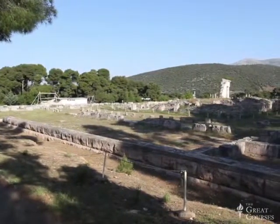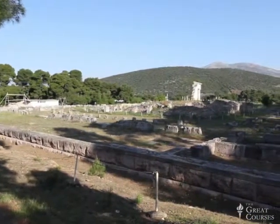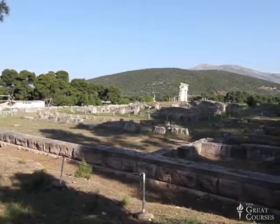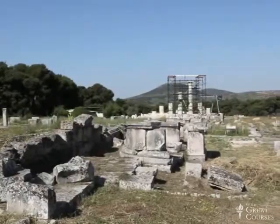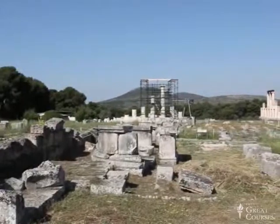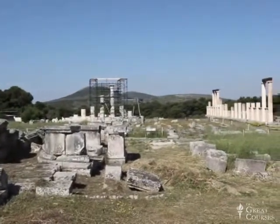Epidauros has drawn pilgrims for about 2,500 years. When you visit it today, you will see an extraordinary array of buildings which in antiquity were intended to welcome visitors from all over the ancient world who came there to be healed.